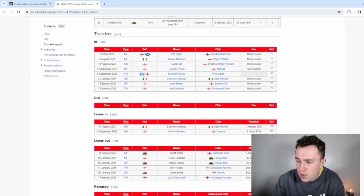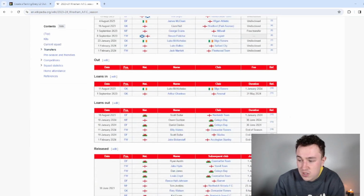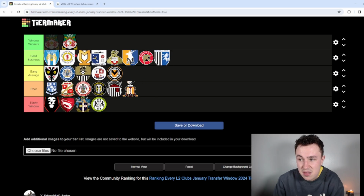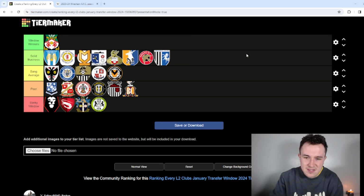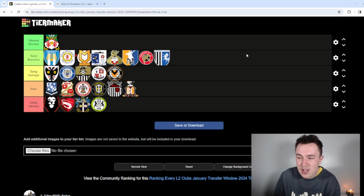They've kept hold of Arthur Okonkwo as well from Arsenal, which is obviously big news for them. They're definitely much stronger coming out of the window than what they were going into, and for me personally, they are my January 2024 transfer window winners. And now, when I made this tier list, the plan was to maybe have 3 or 4 teams in that top category and then end up picking a winner. But it's worked out that Wrexham are the only team that are going in there. So they are the January transfer window winners, and they are the only team in that category.